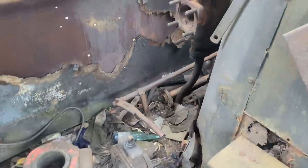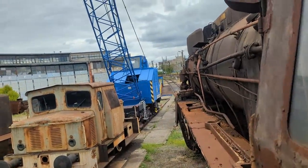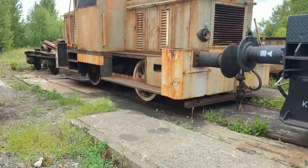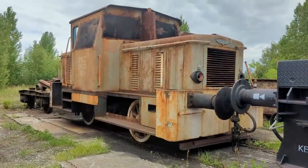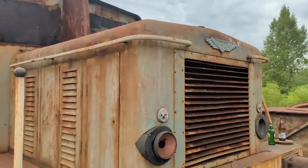It's very sad to see it just in this state. How it would have been. One of the other things that's been dumped around here that really captures my attention is one of the old yard shunters. This is an SM03, a little diesel mechanical drive. And I've always quite fancied one of them because I think they're super cute with the running board down here. And just the whole shape of it is a very cute little locomotive.